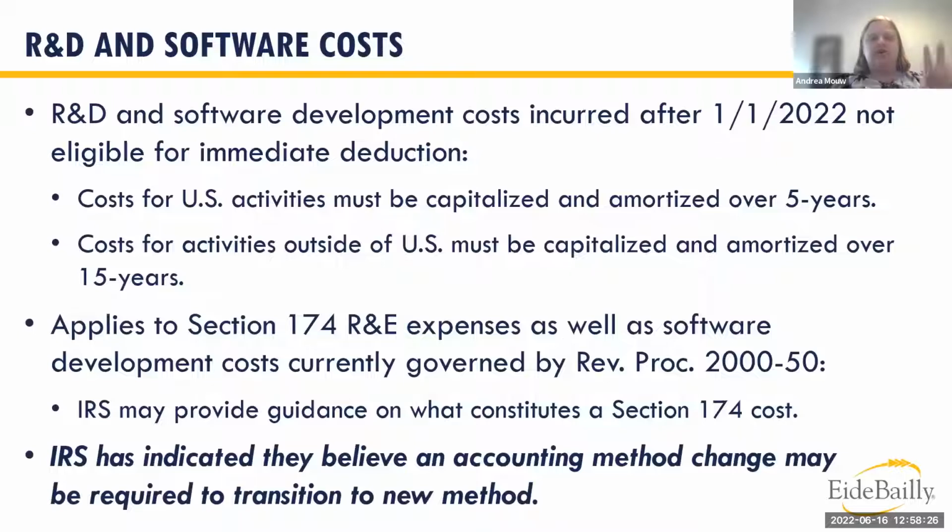The other big one, R&D and software costs. Currently, we have the option of either currently deducting them or capitalizing. Starting in 2022, assuming nothing changes in the law, all R&D costs are going to have to be capitalized and amortized. US-based activities are capitalized and amortized over 5 years, non-US activities over 15. This is going to apply to 174 costs as well as software development costs.